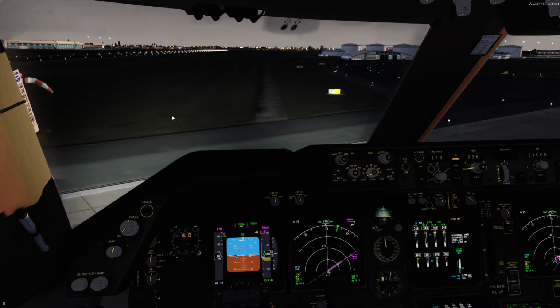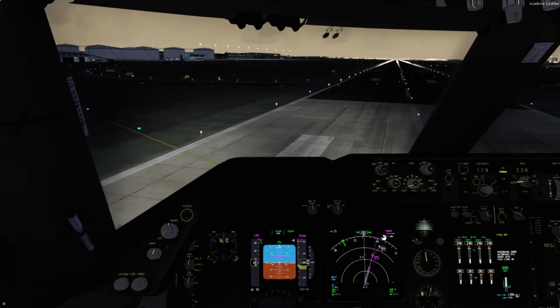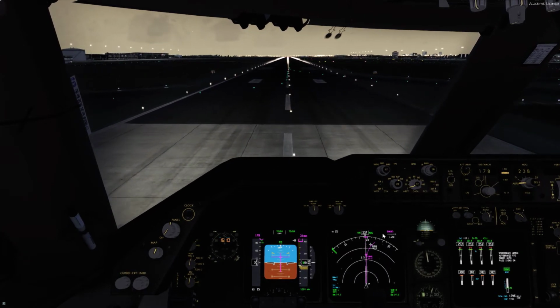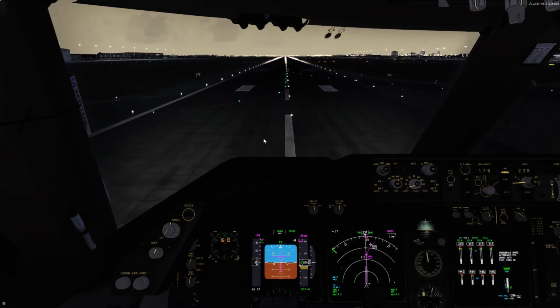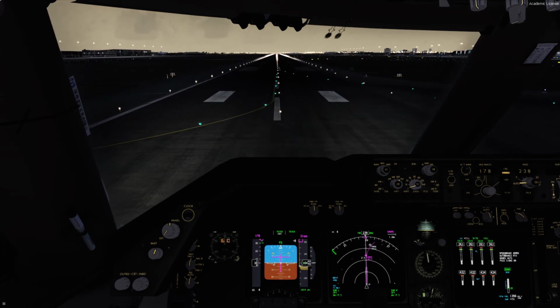Right, let's line up the runway, and let's get this TCAS turned on as well to TA/RA. Beautiful lining up, I have to say. So, let's not do rolling starts because we are extremely heavy and we could go off the runway.